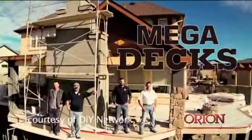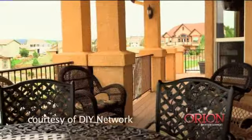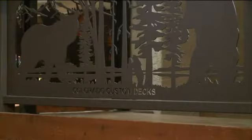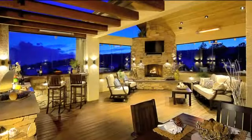This is Megadex. The builder behind those outrageous transformations is right here in Louisville, Colorado. Owner Garth Heistad started Colorado Custom Decks when he was just 18. Over the last 30 years, he kind of improved it each and every year to the point where they're no longer decks, they're more incredible outdoor living spaces. Living space it is. Just look at the finished projects.